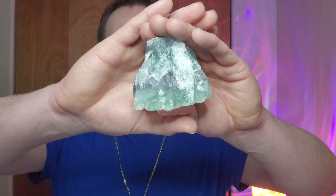We're going to remove any blockages, make sure the pathways are clear to the upper chakra, to the crown, and up higher, and down to your throat, to heart, and all the way down to root, and to the earth star chakra, all the way down.